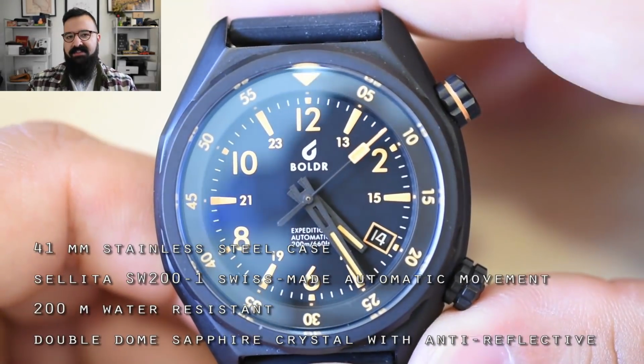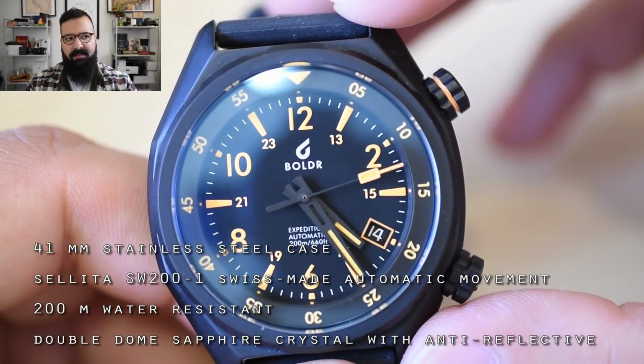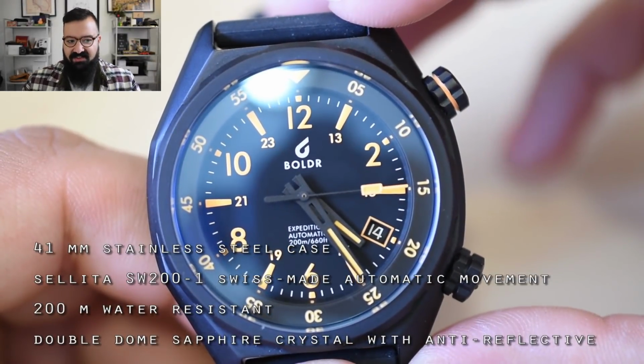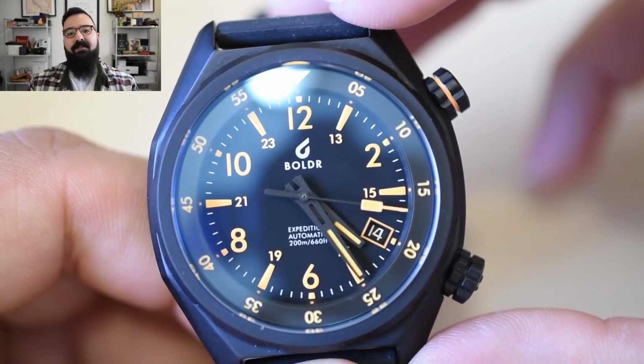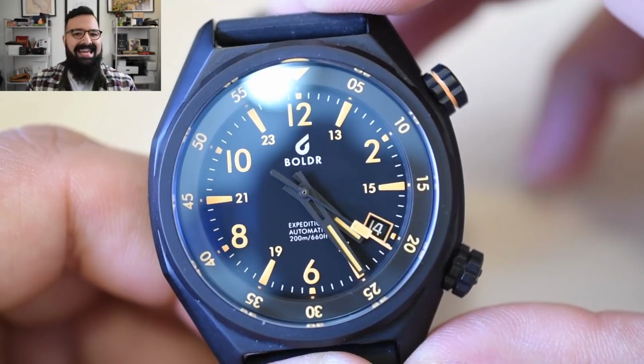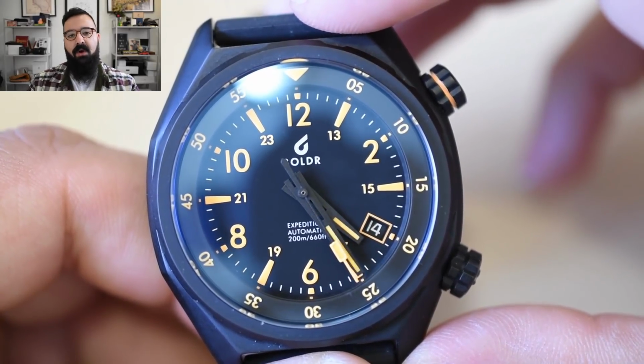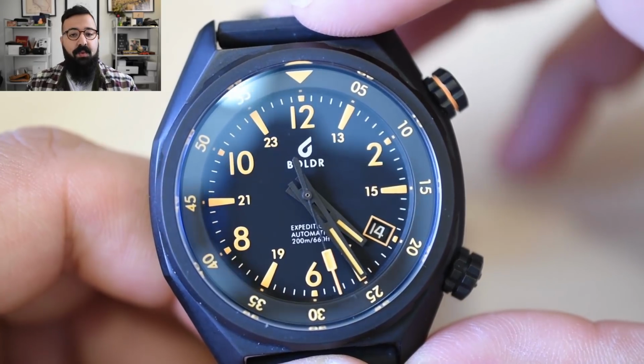41 millimeter stainless steel case has got some sort of PVD coating. I've banged that watch up. There's still not a visible scratch. It's just a crazy tough watch. Powered by a Swiss Sellita SW201 automatic movement, hacking and hand wind. It's got a 38-hour power reserve, sapphire crystal, 200 meter water resistance rating with dual threaded crowns.